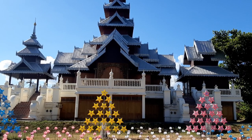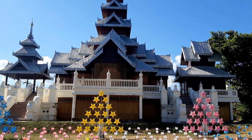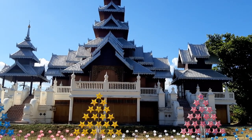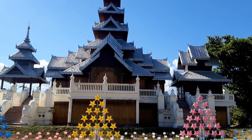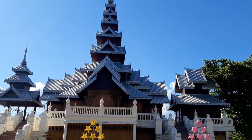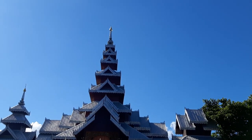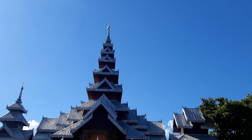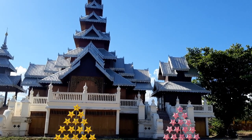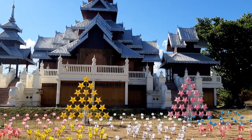So we're now in Mae Sariang, and this is the Mae Sariang Museum. But as you can see, it's closed. And in fact, even 7 years ago when I was last here, I don't think it was open. But anyway, it's a beautiful looking building, and it sits as a landmark right on the busy junction of the 108 and the road that goes south from here.